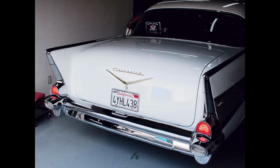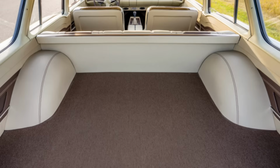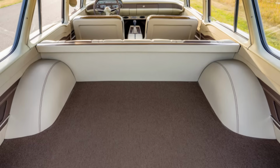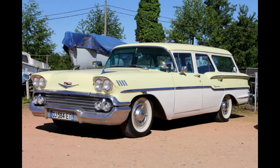Yet the Bel Air had 4 and the Impala had 6, and that was how you could distinguish them on the street. Chevrolet made almost 190,000 station wagons that year, but only 16,000 Yeomans. This resulted in the cancellation of the model. This means that the Yeoman is not only forgotten, but rare today.